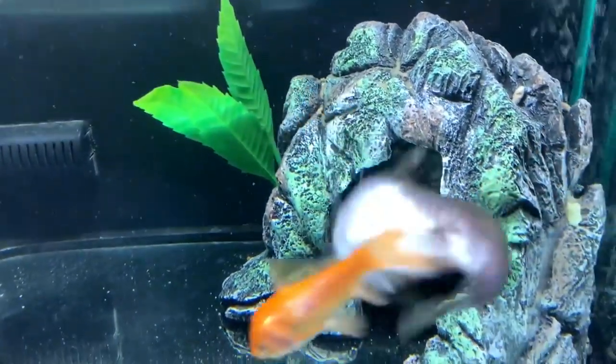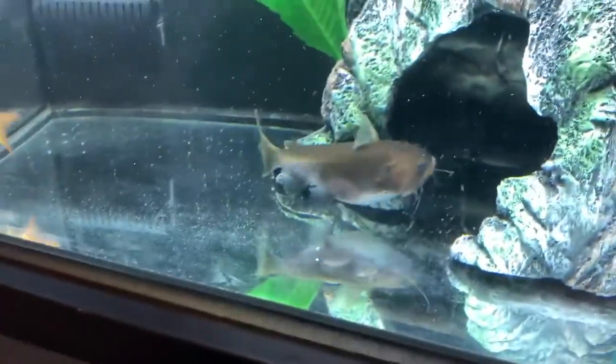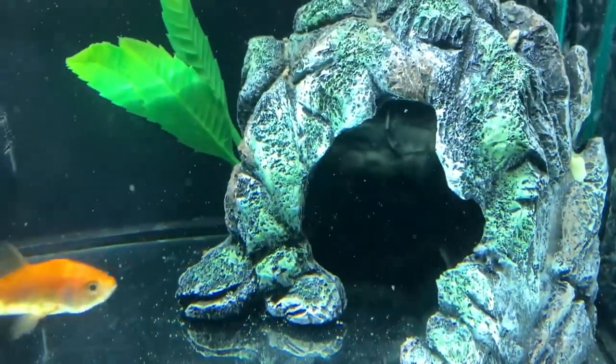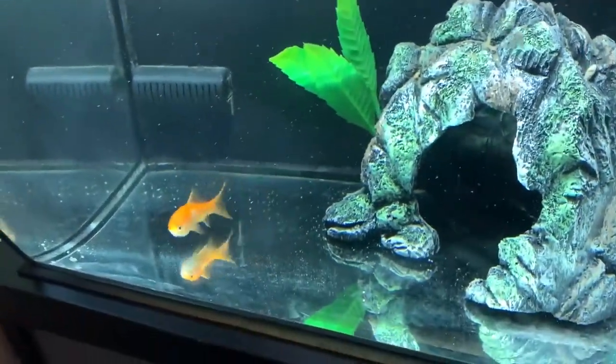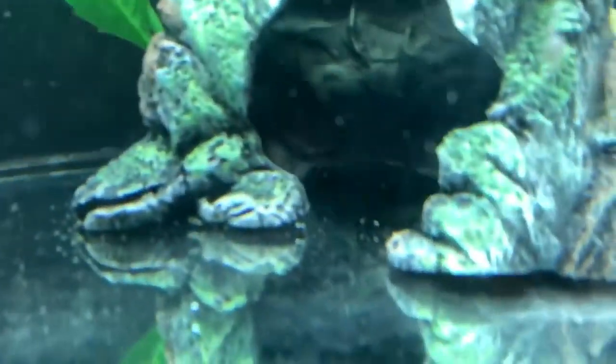Fifi's ready. Oh! Did you see that? She is insane. And into the cave she goes. We're going to go ahead and give Shrek his privacy. He's still very shy on camera, but soon we'll get him on camera to eat. Look at her belly. Let's see.